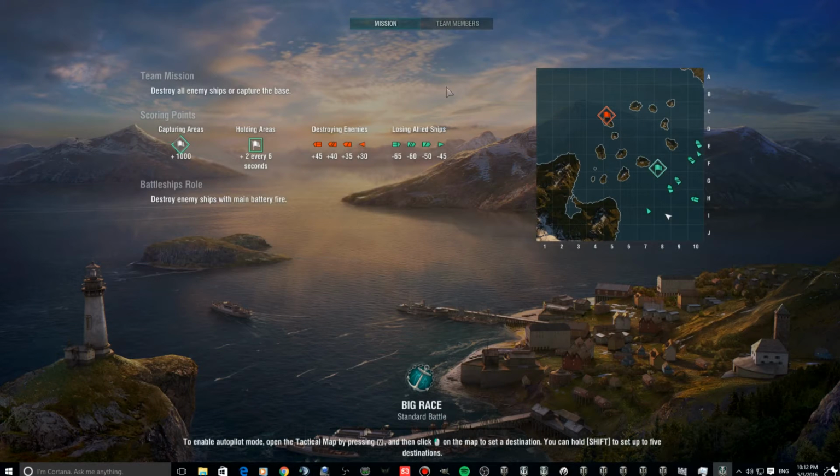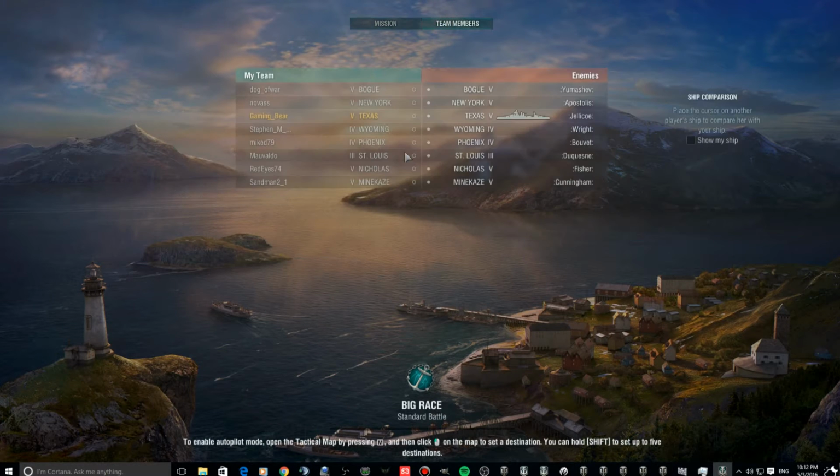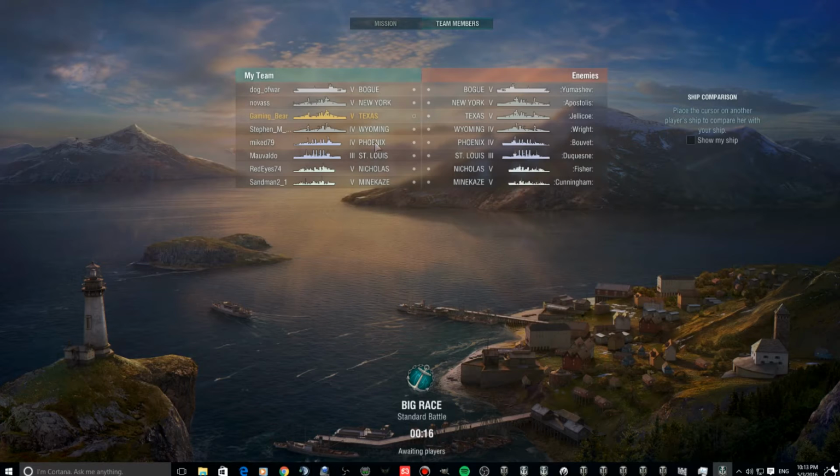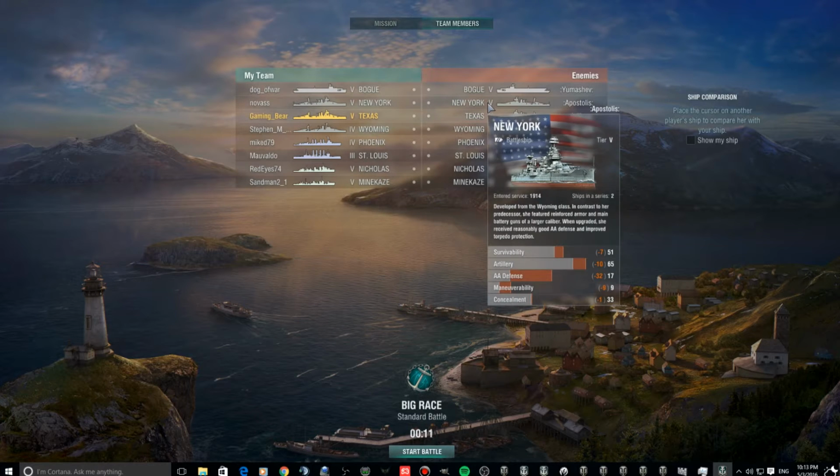Okay, we're in. Team members. Tier 5. Oh, now we're top tier. So, yes, he's more concealable and manoeuvrable. We've got the survivability, the artillery, and the AA defense. So we have basically everything. Let's check it out. The Bogue is an aircraft carrier, so we've got to watch out. But we've got AA defense.